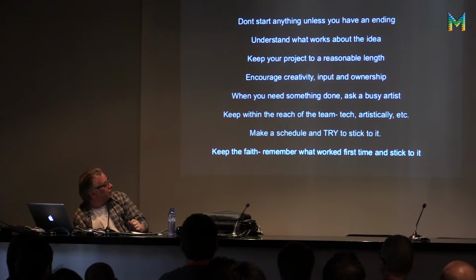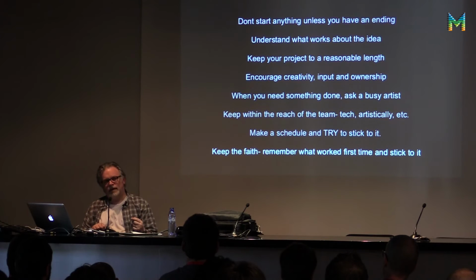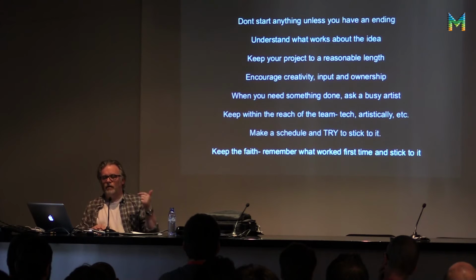Keep the faith and remember what worked the first time and stick to it. The longer something takes, especially if it's funny, the less funny it gets, right? When I was at Disney, we would work on films with lots of jokes and gags in, and after 3 months, it's still funny. After 6 months, you start to think, I didn't laugh at that last time. After a year, that joke's out, and they'll put another joke in. The thing is, it worked the first time. You have to keep the faith and go, it worked. We're just seeing it over and over and over again. And yes, it becomes less fresh, but it worked the first time, and that's what keeping the faith means.